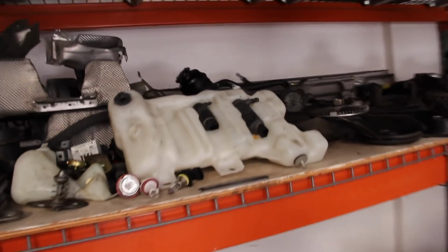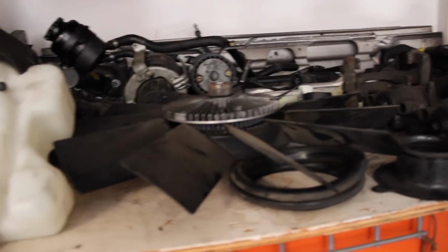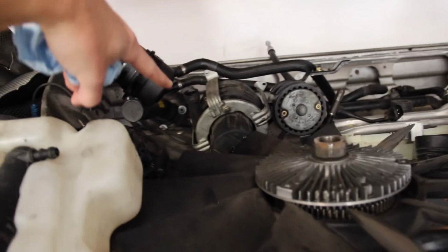Make our way over to this shelf. We have good maps, horns, hood brackets, the washer fluid tank with pumps. I have an engine fan. I have some fan clutches, although I wouldn't recommend buying that stuff used most of the time. I have a power steering reservoir that has some fresh lines on it. DSC precharge pump, secondary air pump, a lot of heat shielding.